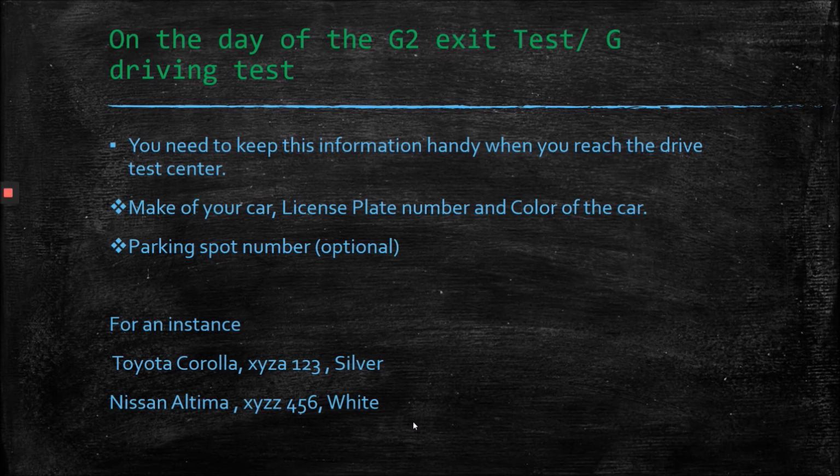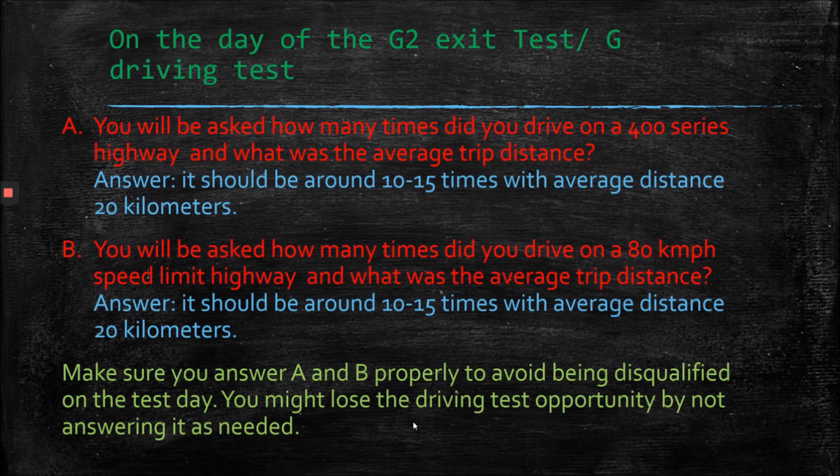Now, two important questions you might be asked: how many times did you drive on a 400 series highway, and what was the average trip distance? It should be around 10 to 15 times with an average distance of 20 kilometers. You will also be asked how many times you drove on an 80 kilometer highway and what the average trip distance was. You can answer just as above, because if you say it was like 4 or 5 times, the instructor might say you haven't driven much on the highway, so I suggest you drive more and then come back to get a new test date. So you might lose the driving test opportunity by not answering as they need it.